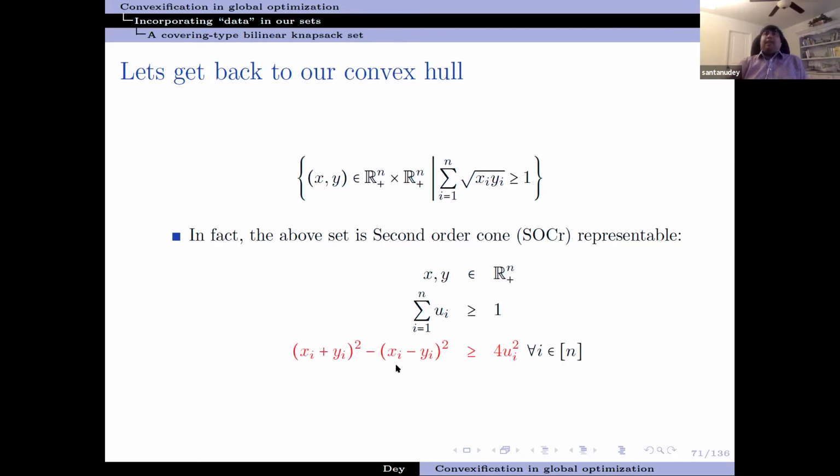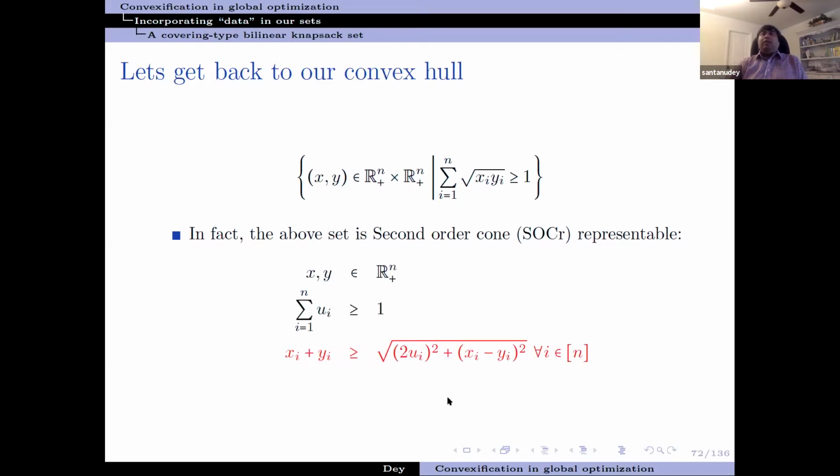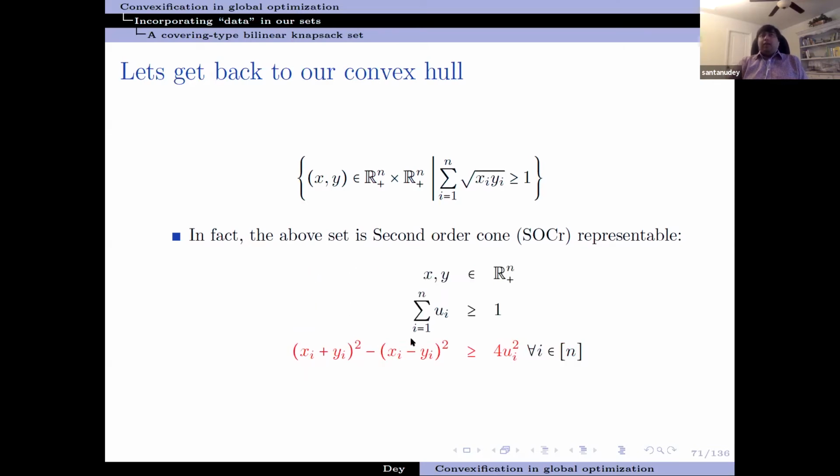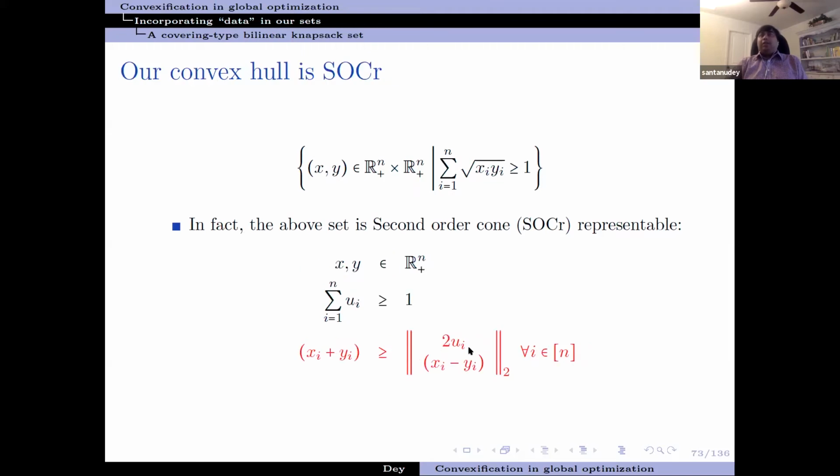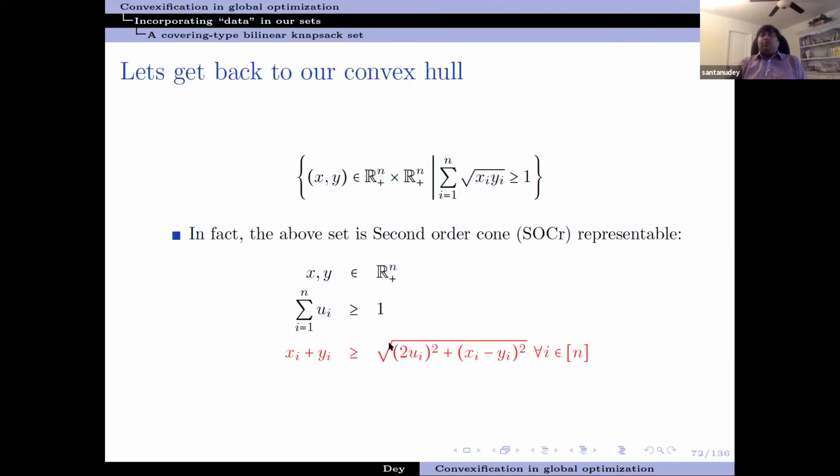But that's the same as saying (x_i plus y_i) squared minus (x_i minus y_i) squared. The square terms will cancel out, and I'll be left with 4 x_i y_i. So I multiply by 4 here for u_i squared. And this is all, by the way, very standard. If you've not seen it before, it's new to you. Otherwise, this is super standard. And now I take one of these terms, put it on the other side, and take square roots again. And now this here is nothing but the 2 norm of this term, 2 u_i and x_i minus y_i.